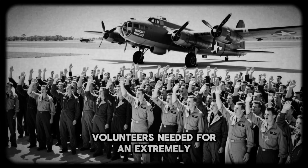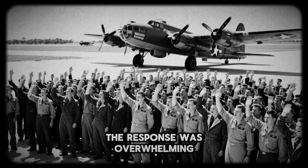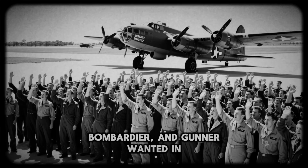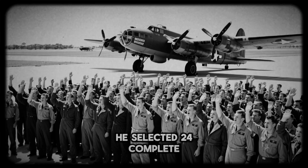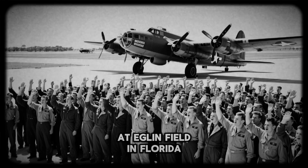Volunteers needed for an extremely hazardous mission. No details provided. No guarantee of survival. The response was overwhelming. Every pilot, co-pilot, navigator, bombardier, and gunner wanted in. Doolittle needed 80 men for 16 crews, plus spares. He selected 24 complete crews and began training at Eglin Field in Florida.